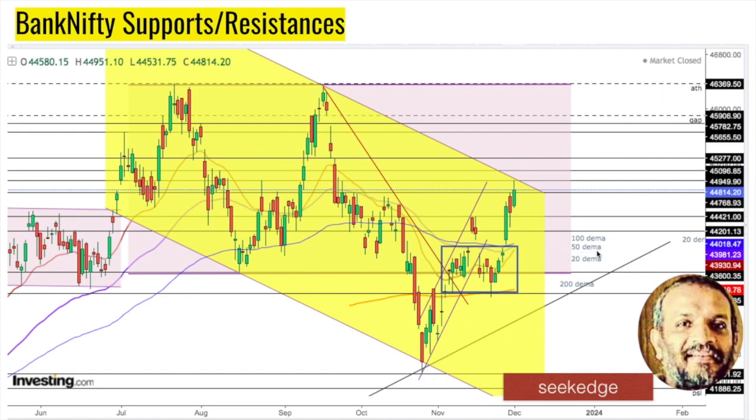And then 44,200 and 44K would be a major support zone. The 100 exponential, 50 exponential, all this would come in near this zone, then 43,900, 43,930, 43,600, right? So the 200 exponential moving average is coming at 43,300. That's what the last support could be, and downside from that could go and retest 42,000. These are all the support resistance levels on the Banknifty.